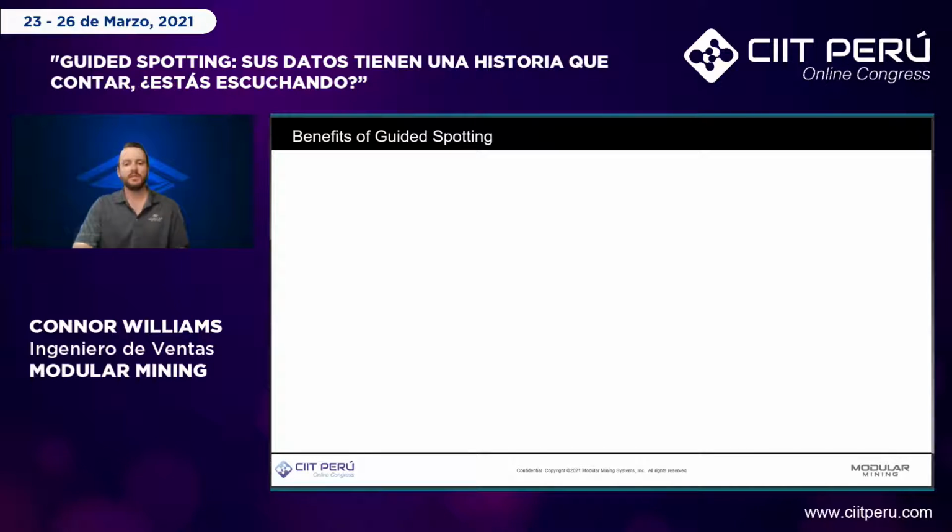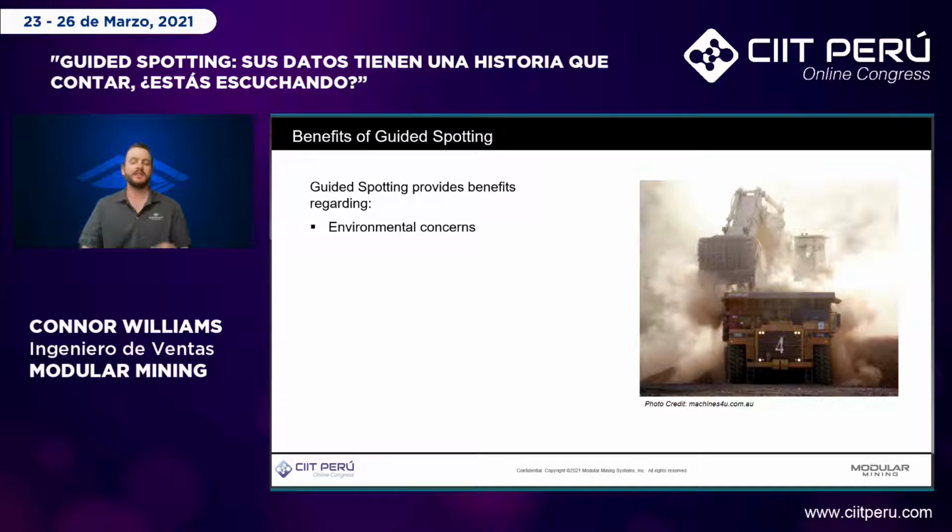So the use of guided spotting can provide benefits in 5 specific areas. First area relates to environmental concerns. Many mines operate in areas where visibility is frequently limited. Visibility is limited due to dust, fog, snow, heavy rain, and many other visual hazards. At most operations, once the mine is below the minimum visibility threshold, trucks are unable to spot. Trucks can't spot because the operators can't actually see the bucket. That makes the spotting impossible per site practices. So the threat of a truck shovel interaction in a case like this is actually increased.